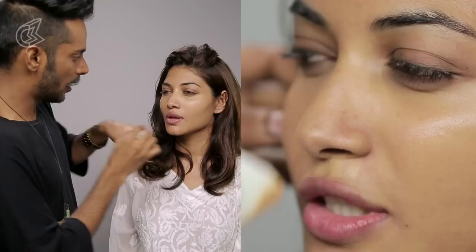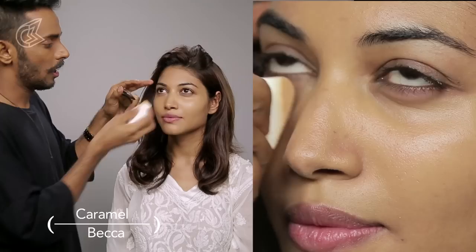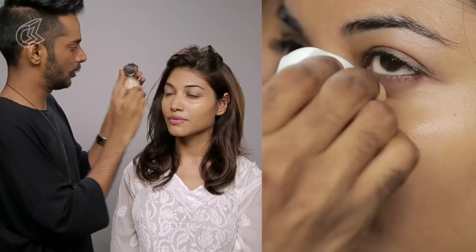This is Caramel by Becca. It's a concealer. Now this is for those of you that have a few blemishes or under eye issues, so darkness around your eyes. This concealer is a dual concealer. So you'll see it's split in half. This side is a medium coverage. This is a full coverage.